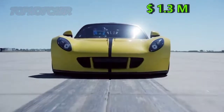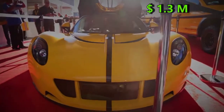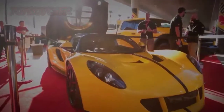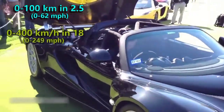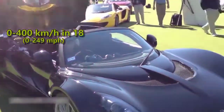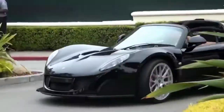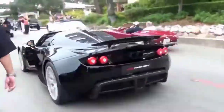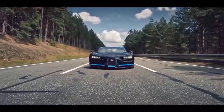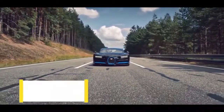This $1.3 million monster can also sprint from 0 to 100 kilometers per hour in 2.5 seconds, and to 400 in 18 seconds. So basically, I did not want to rank it the 6th due to its illegitimate record, but I'm also sure that it is fast enough to be mentioned. And the faster one at the 5th spot is Bugatti Chiron.